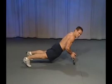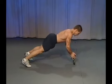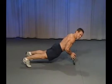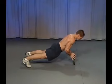You're going to hold this position for the entire minute. Notice that I'm not sticking my butt up. I'm keeping my butt down and the abs tight. And you have to really concentrate, really be strong in your mind as well as your body. So the body wants to shake, you have to control. Use your muscles.